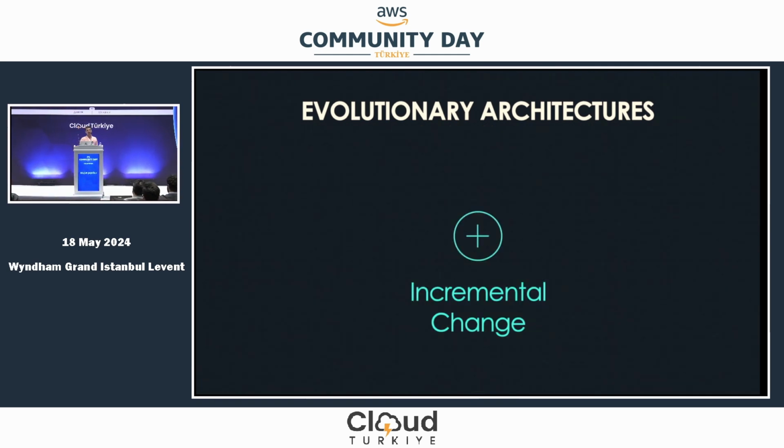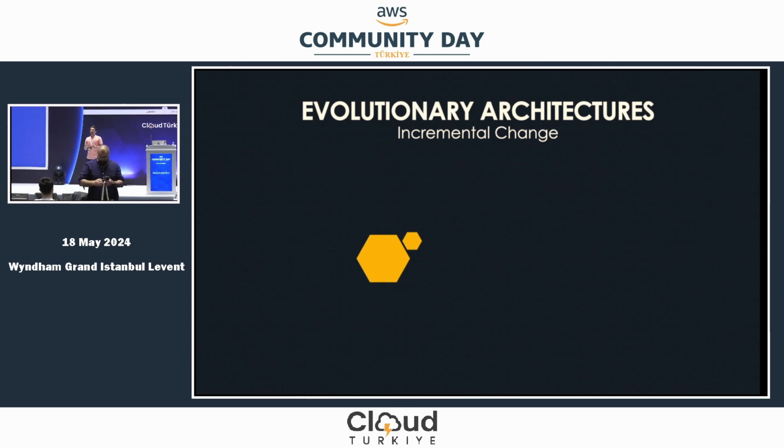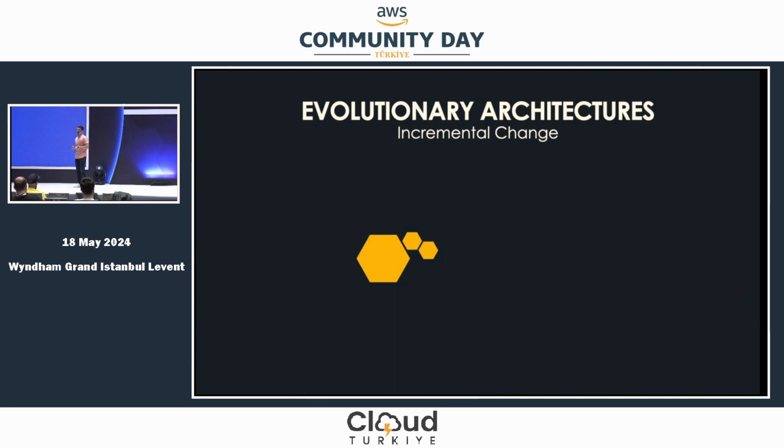The last pillar is incremental change. To support evolution, the best approach is to make small iterations, incremental changes. But while doing that, you have to guard your key dimensions using the fitness functions that we just talked about. To facilitate an environment where evolution is possible, you have to give your development teams the possibility to experiment. They will make a small iteration like this one, but if it fails your fitness functions, they will have to roll it back. And then they will create a new version of the system that is adhering to your fitness functions.